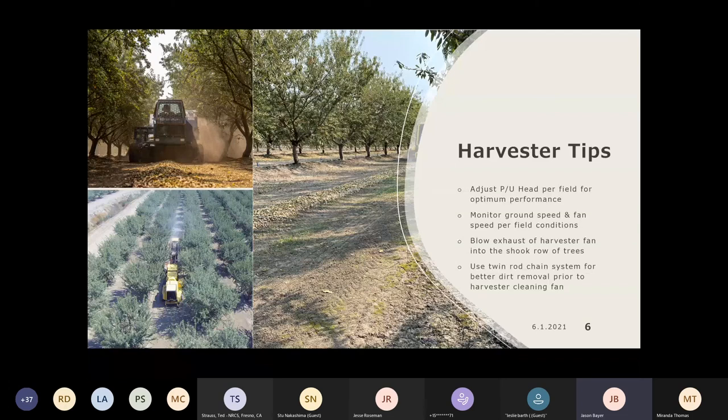But again, allowing the chains of the harvester to do their job prior to hitting that cleaning fan is important. And using twin rods, the twin rod system throughout the harvesters, really is a big benefit for multiple reasons. The first is cleaning and separation. Starting at the pickup head all the way back through the elevator chain, if you have twin rod throughout the whole machine, it definitely helps a lot. You immediately start sifting that dirt out, filtering that dirt back to the ground, instead of putting it into your cart or through the fan.